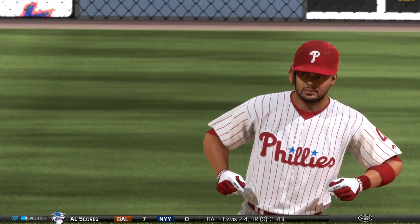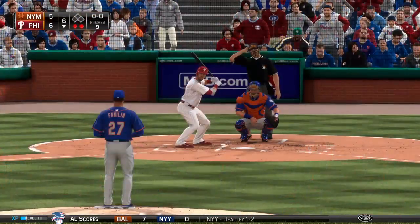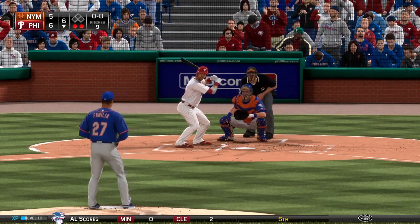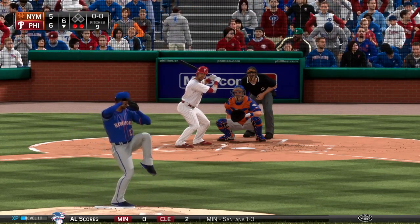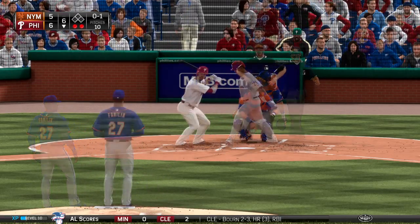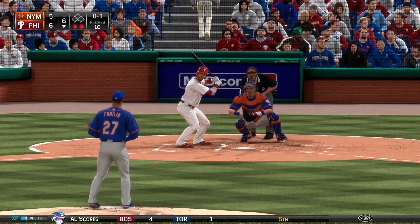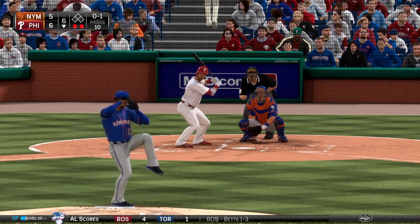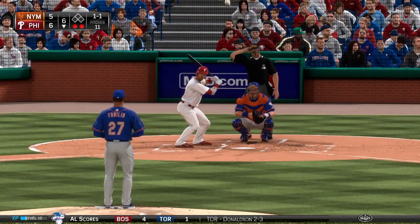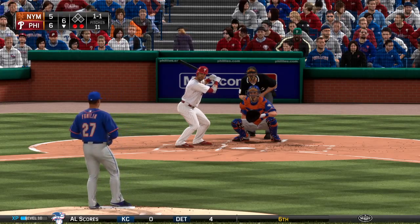You hear us talk about shut down innings. That's when you hold the team scoreless after you've scored in your half. Well, after his guys cut the lead down to one, only one out away to a shutdown inning here. And the third baseman will have a look at it, but this is back into the seats. Now the pitch. Ball one.